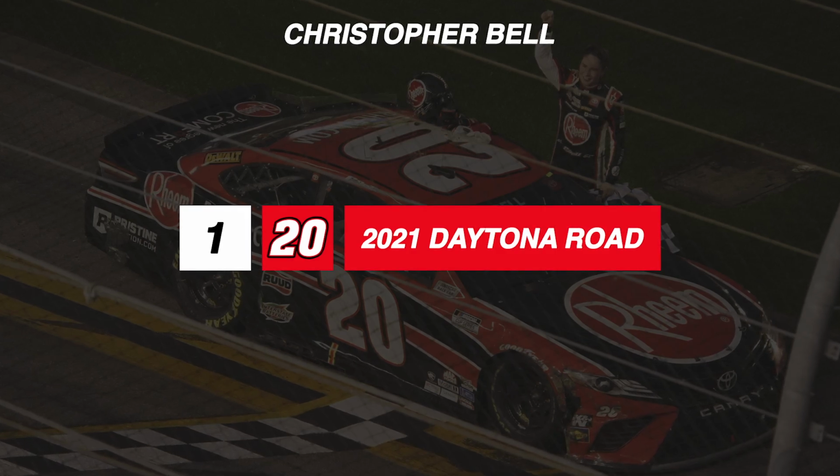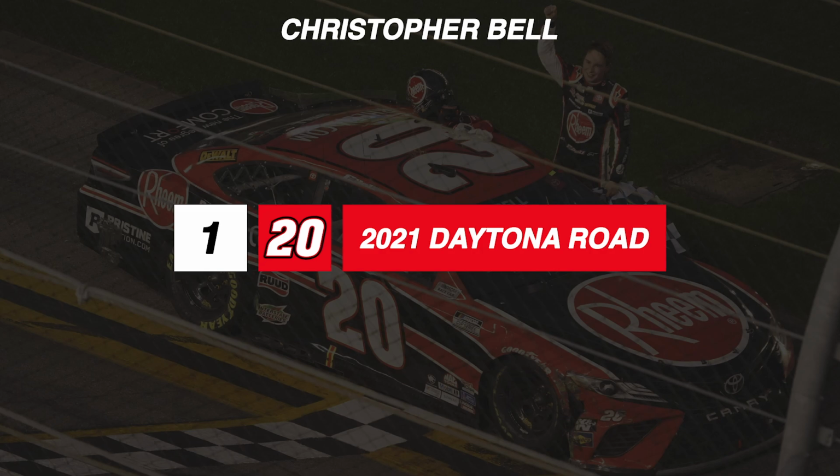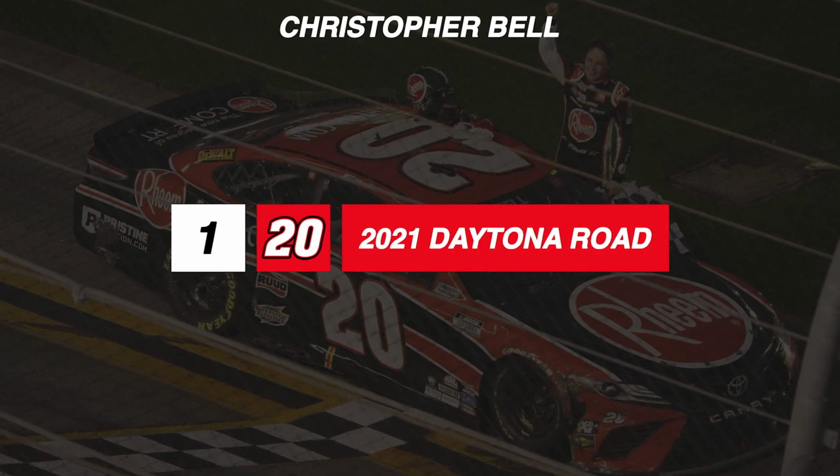Next up with one win in the Gen 6 car is Christopher Bell, who managed to win the 2021 Daytona Road Course race in just his second start for JGR. He has of course kind of exploded in the next gen car, but only managed one win in the Gen 6.